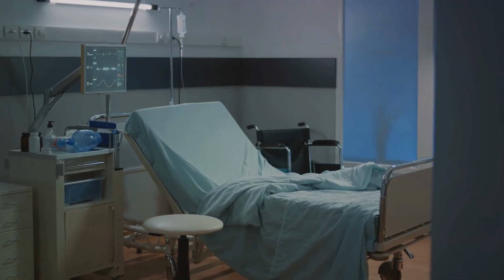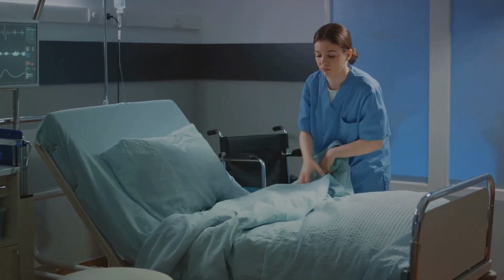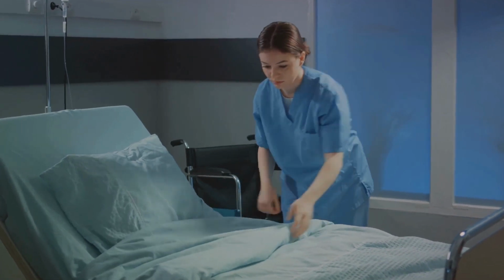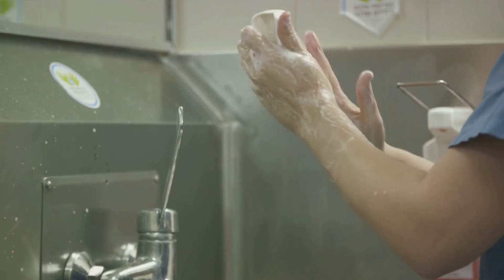CLABSIs can have a significant impact on patients. They can lead to prolonged hospital stays, increased medical costs, and even severe illness or death. In fact, it's estimated that approximately 1 in 7 central line infections leads to a fatality. But the good news is, CLABSIs are largely preventable.